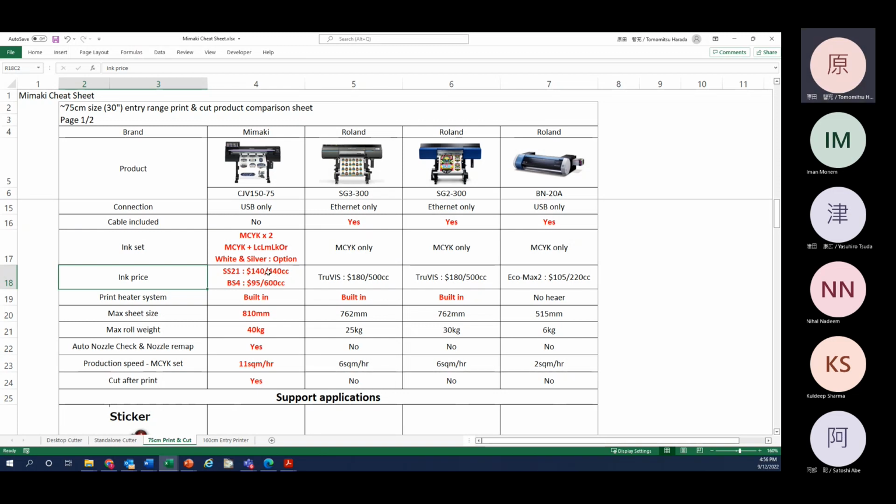We are offering $140 for 440 cc, which is approximately 10 to 20% less expensive than those competitive standalone series, and not really comparable with those small series. Also, BS4 ink is less than $100 per pack. If you just want to buy the printer and get a return on investment within 1 month, BS4 ink is the way to go because it's only 4 colors, but it provides 4.8 liters of ink when you buy the printer. So it's already worth 6 months of running the ink for this machine, and you can get enough return on investment to pay off the machine.